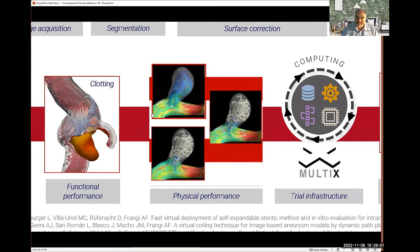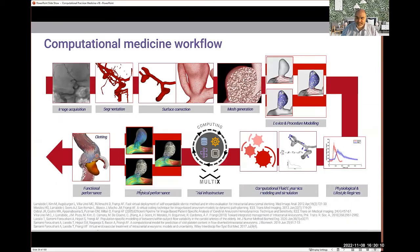so these are streamlines for the flow, and here you see the streamlines as well. But these color code maps that you see here are not flow. They correspond to the density and quality of the thrombus that is being formed. Okay. And this clotting model is a system of ODEs that is coupled on top of the fluid dynamics.